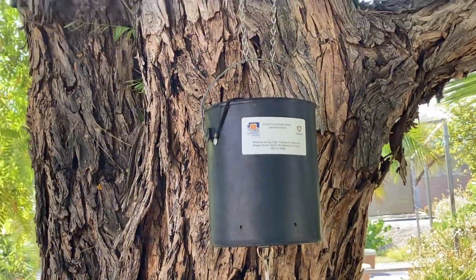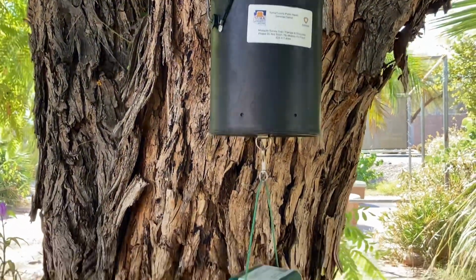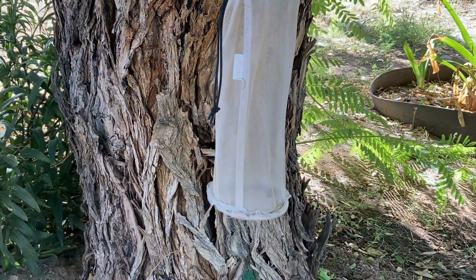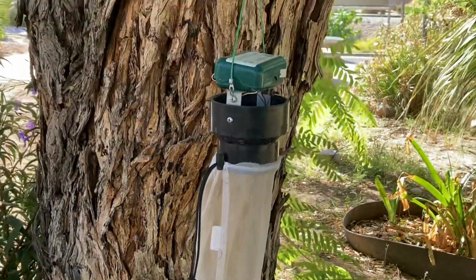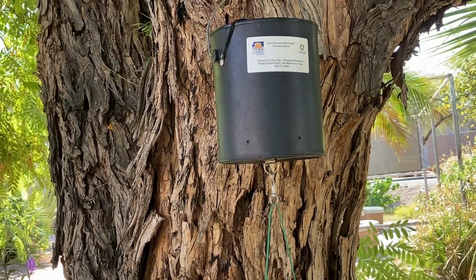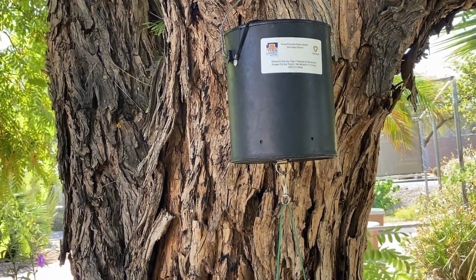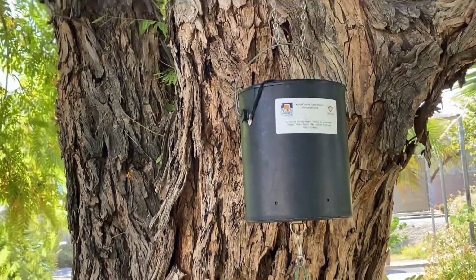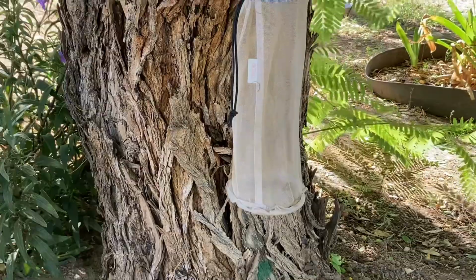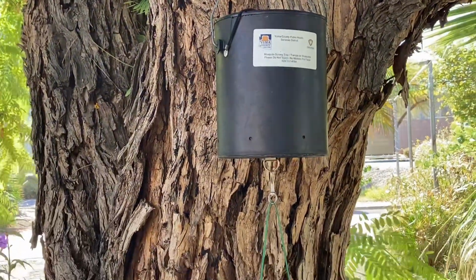Can you see that? Look, it's chained to the tree. It's got this bucket, and then it's got this thing here. And it says on it, Yuma County Health Department Services District Mosquito Survey Trap. Wow. I'll have to look into that. There is a mosquito that carries some kind of virus. Maybe that's what they're looking for.